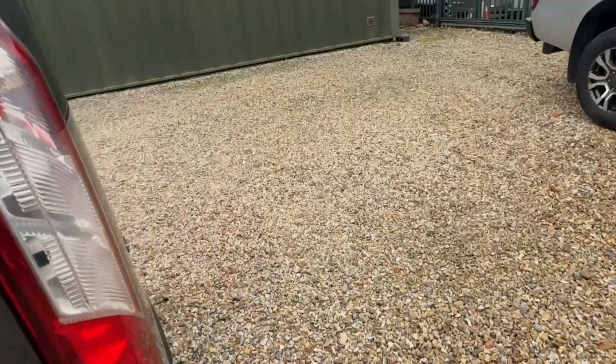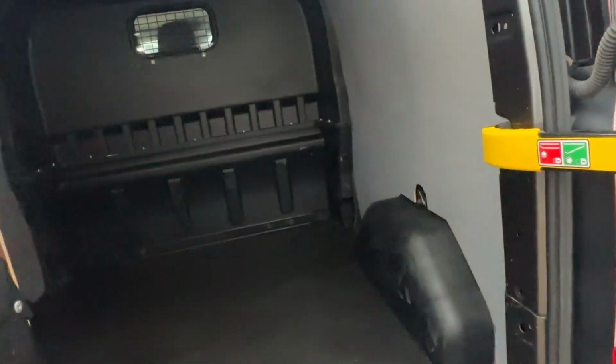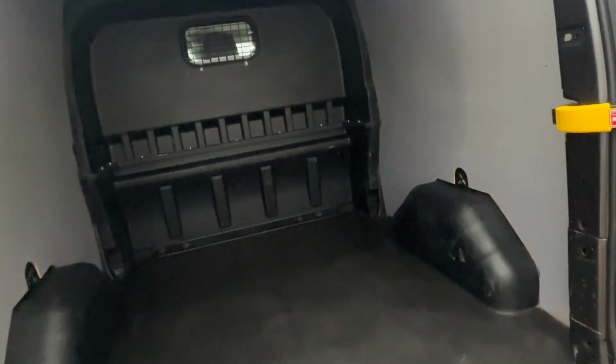And if you don't mind me just showing you, right in the back here we do have cargo space in the back. It is ply lined as well and does have interior lighting in here as well.